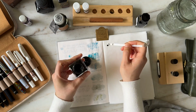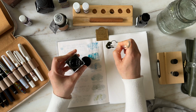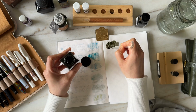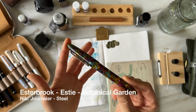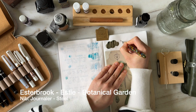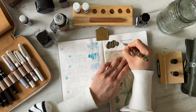And I think I found the perfect pen to pair shimmer inks with, and you'll see it shortly. Historically, I'd been pairing my shimmer inks with my TWSBI in a stub nib, but for some reason it would get clogged all the time, and so I'd have to start all over, clean it, empty it, and try again, and just not have any luck at all. And now here I am featuring the Esterbrook Esty in Botanical Garden, and it is in the Journaler nib. I don't know why I never really tried shimmer inks in this pen with this nib, but I have to say, I think I have found my perfect pairing when it comes to shimmer inks.